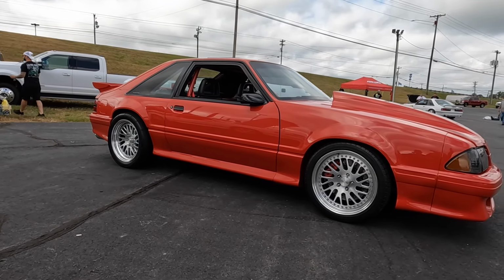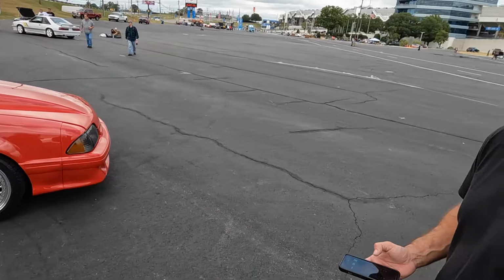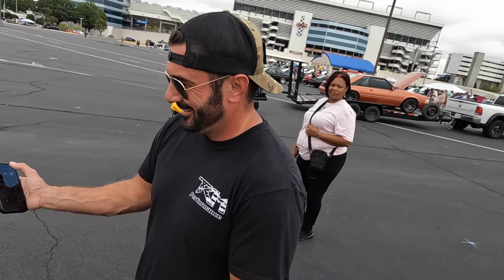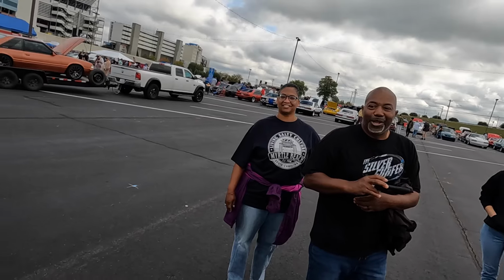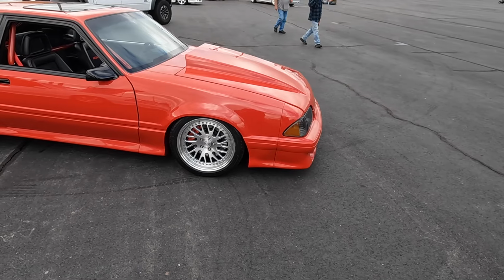That makes it pretty handy for driving, right? Yep, it makes it easy for loading it in and out of the trailer, and you did all that from your phone. Man, I need one of those. That's pretty cool, right? What do y'all think? Yeah, I'm digging that. All right, but now we've got to go back to show stance. Yeah, we've got to take it out of 4-wheel drive.